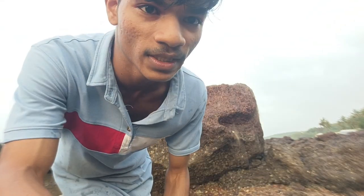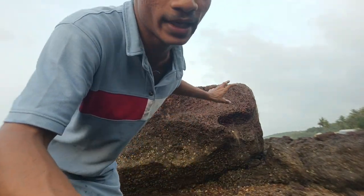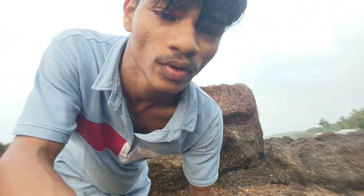So guys, the crabs basically, when the tide gets high, they store in those holes kind of thing. So I already put out the net. Let's check tomorrow morning, because now it's evening around 5:30 and the sunset is also looking crazy, guys.